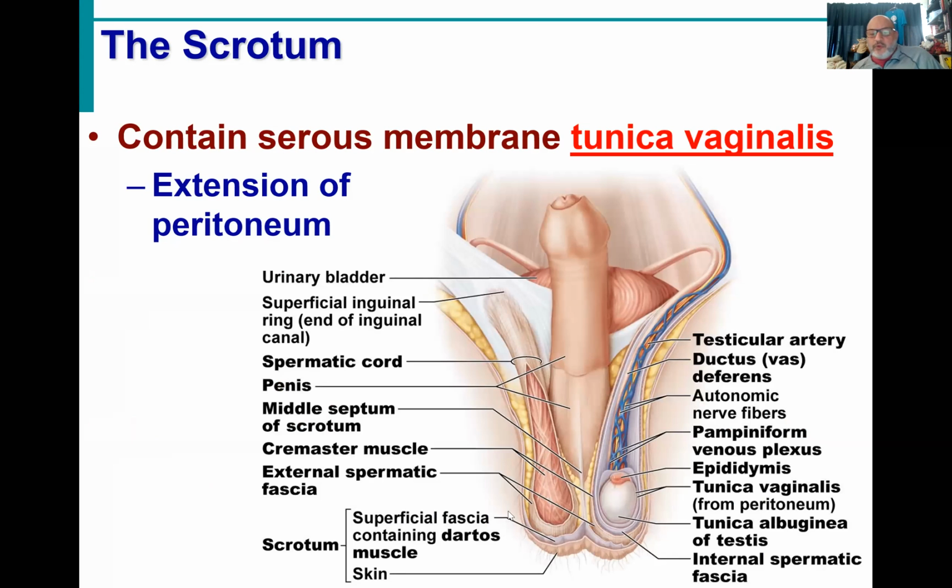All righty, when we look inside the testis, as we can see here, there is an extension of the peritoneum. After all, this started in the abdominal pelvic cavity and then descends out from there. So not surprisingly, we have a double layer of serous membrane that lines this space.